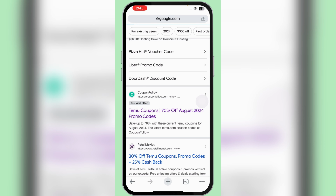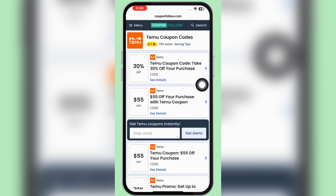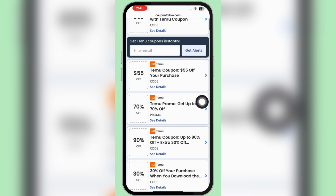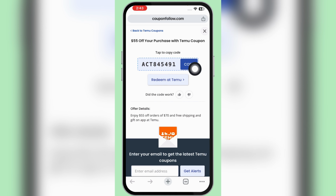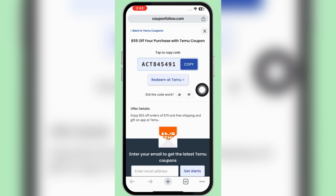This will bring up a list of available coupon codes and deals for TEMU. Here you can see there are tons of offers, including discounts on specific orders like 30% off, $55 off, 70% off, 90% off and so on. Let me click on this offer, that is $55 off, and once you click on the offer you will get the code for that offer. You can see here is the code, and under offer details you can also check whether the code is expired or not. If not, go ahead and copy this code by clicking on the copy option.